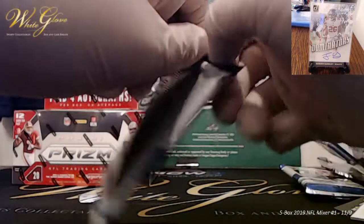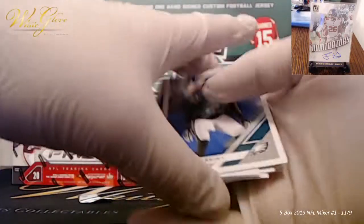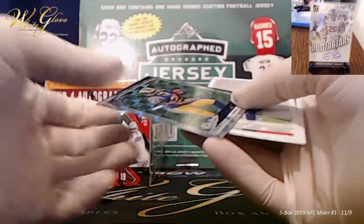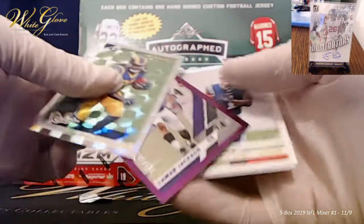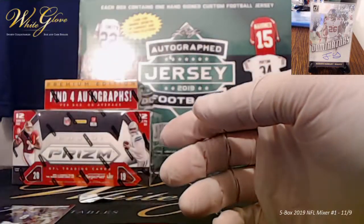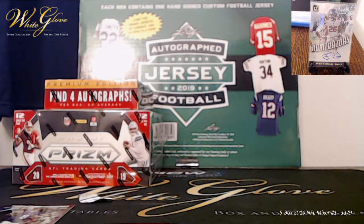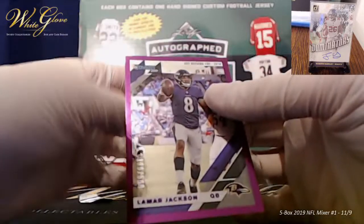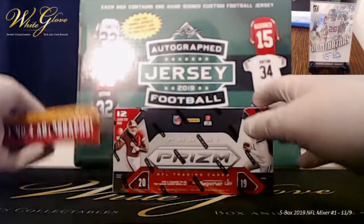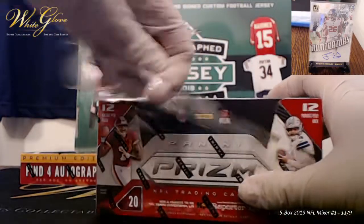And our last pack of Gunris. Daryl Henderson, the rookies. Got a purple border for Lamar Jackson. Keel Harry canvas and Jawan Williams base. Prism, Hobby Box, 3 autos in here, 12 packs.